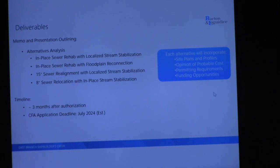How much would this project cost? They don't know yet, so it's just an estimate. Really, the purpose of this workshop was to share the information and the options. If the town board would like to move forward to explore all four of these options, B&L will give us an opinion of probable costs and so forth. I believe the cost to develop these four options to this level is about $20,500.